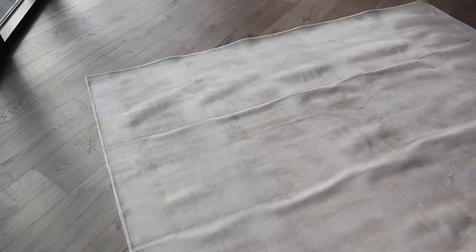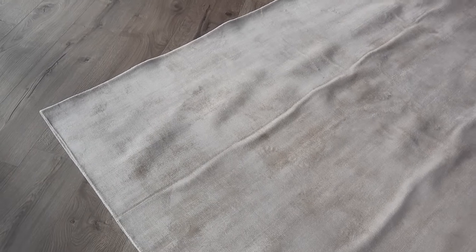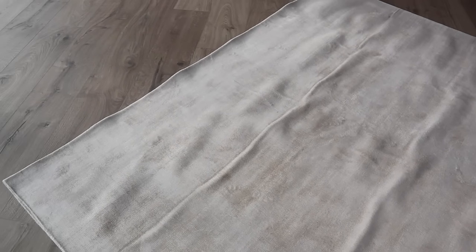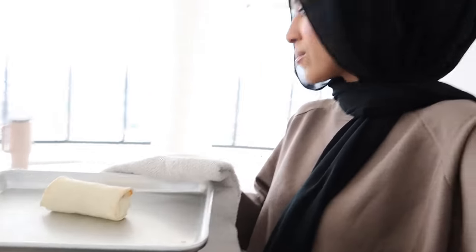I'm gonna just lay this out and give it some time to even out itself, but look how pretty this rug is. It was a little bit pricey, but for a rug that is 8x10, that is a fairly good price. I think it's fair. And on that note, I think my burrito is done. So we shall pop this out. I'm starving. And here's my burrito.